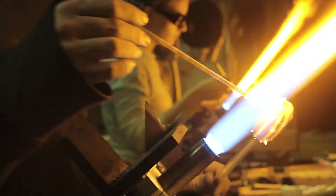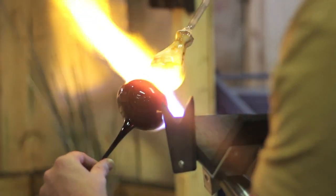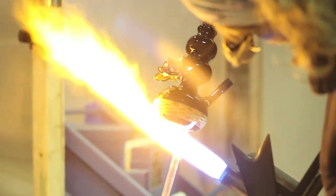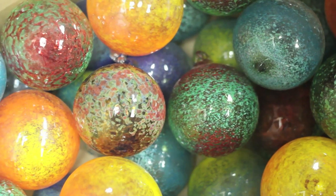You're working in the in-between state between a solid and a liquid, right at about 4,000 degrees where the glass is melting. So becoming able to work in those states and handle the glass, it's really like speaking a different language.